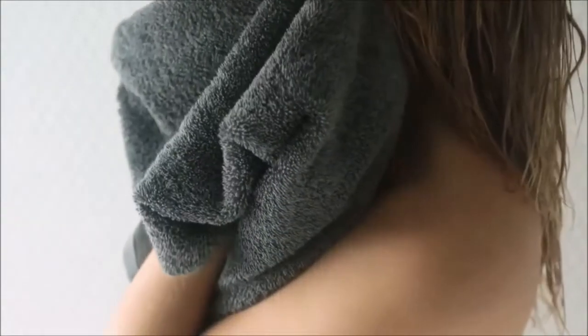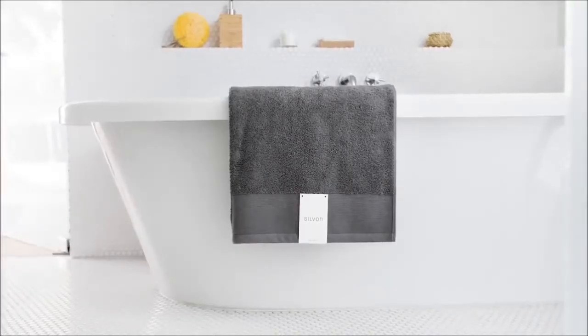So stop drying off with dirty towels and make the switch to Silvon, the only towels that stay clean thanks to pure, natural silver.